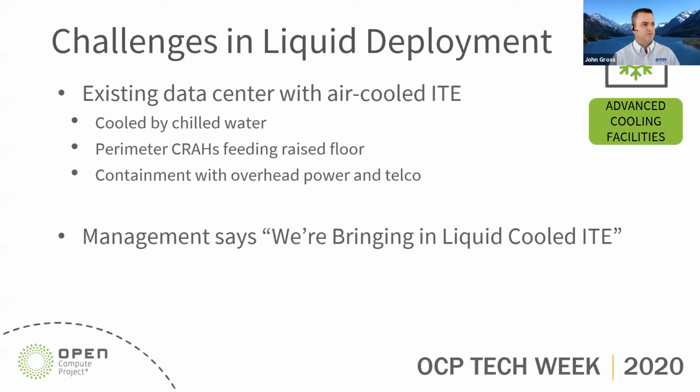So the existing facility, like I said, is an enterprise data center, air-cooled ITE, hot aisle, cold aisle, perimeter CRAHs, served by a campus chilled water. This data center resides on the owner's campus, and they have a campus-wide chiller plant and distribution center. During the design of the air-cooled data center, we did lobby to get our own dedicated high-temperature plant, and we lost. So they hooked us up to the chiller plant that they were building as part of that campus, which operates with a supply water temperature of 5.5 degrees C.